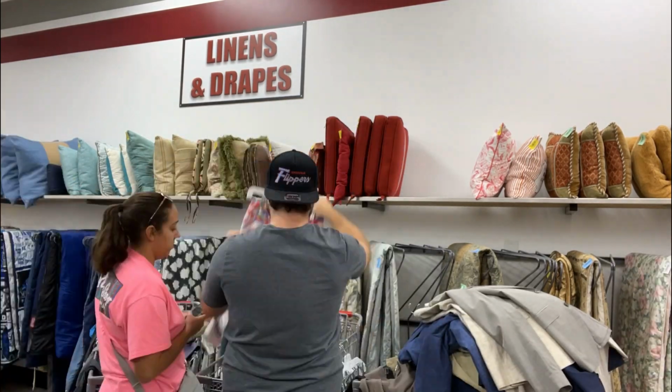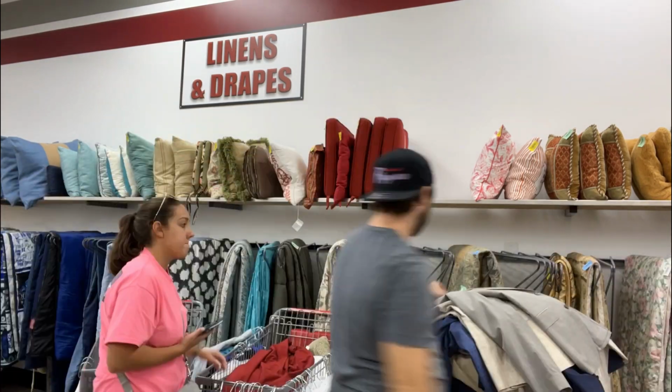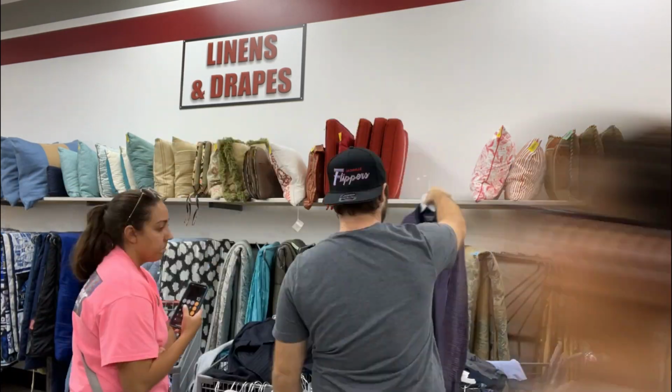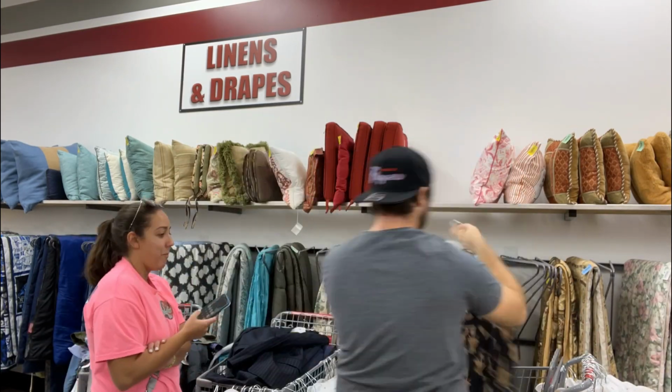So during this process, we're looking for 3 things. We're looking for stains, we're looking for holes, and we're also looking up resale value. So we'll pull out our phone and look up eBay sold comps and see if there's enough resale value on certain pieces that we're not familiar with. On a haul this size, it takes about 15 to 20 minutes to do this process.